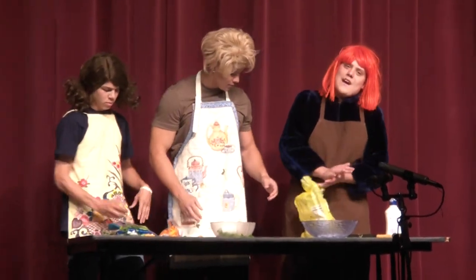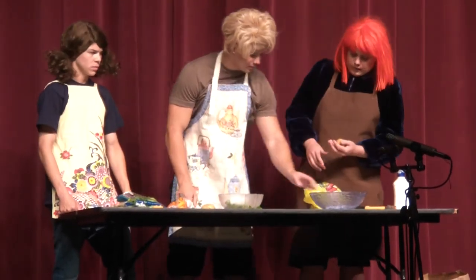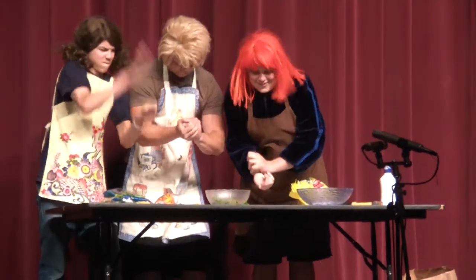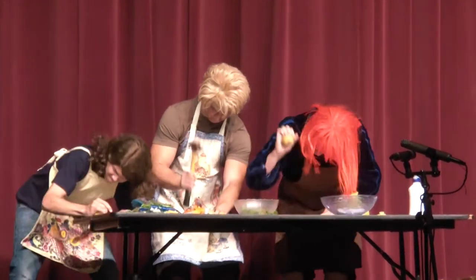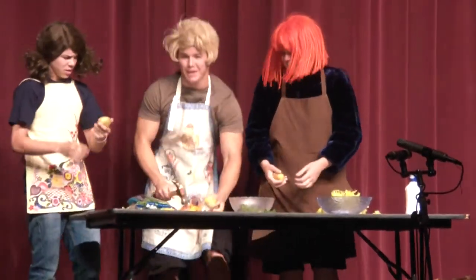It goes, mash, mash potatoes. So what you do is you take your potato and you put it over the bowl and mash, mash potatoes. Mash, mash potatoes. That should be good.